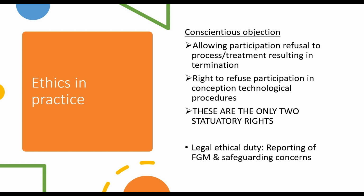So I've mentioned the only 2 conscientious objection reasons, which are termination or conception technology. So any other issues that arise within the realm of ethical, religious, political or moral personal belief, professionally these need to be set aside in order to be able to look after people holistically. And so sometimes we need to be mindful of the fact that we may not agree with what's happening, but be able to still provide safe care for a person.